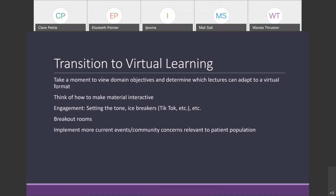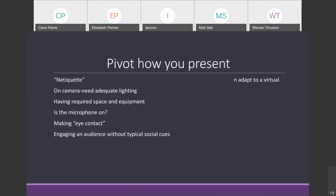And the other thing is we thought about making the learning as relevant as we can. This is probably always true, but particularly now, when we're trying to engage people in this whole new paradigm when the whole world feels crazy, we wanted to make as many things relevant in terms of current events, community concerns, things that are directly related to our learners or to their patients. So this certainly made us think about how we were going to present broadly.